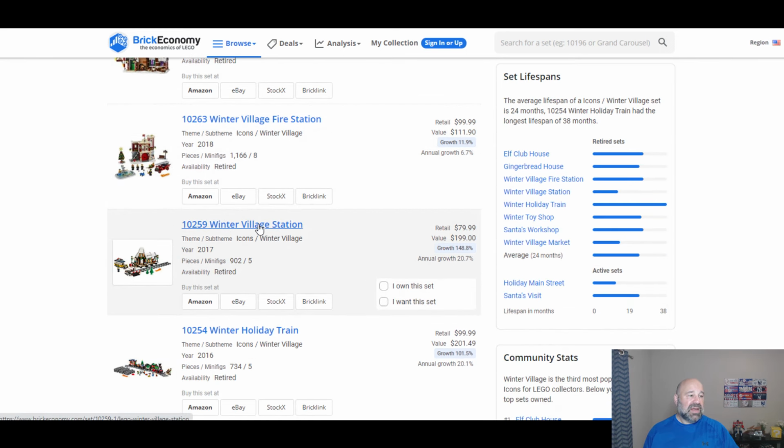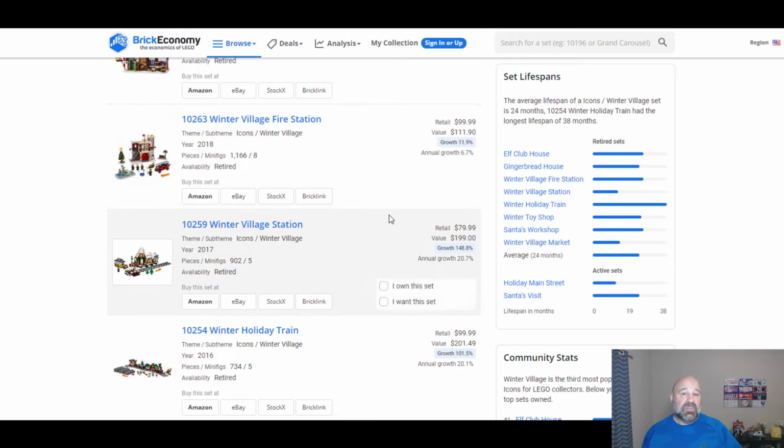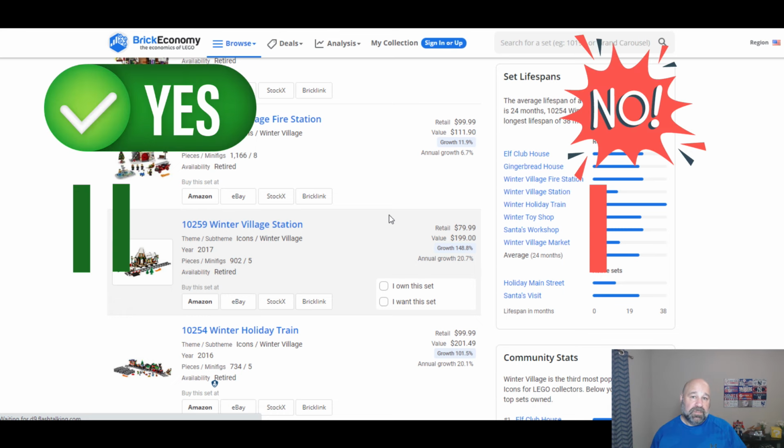So we'll quickly scroll down to the Winter Village Station. Post office, kind of, sort of, which connects to the holiday train, which I think the holiday train is a huge win. You can see these sets' annual growth as well. So when you think about factors, think about who your target market is and who your audience is. It's small for these sets. For this series, it is small, making it a little bit more difficult to sell. So this one goes in my no column.